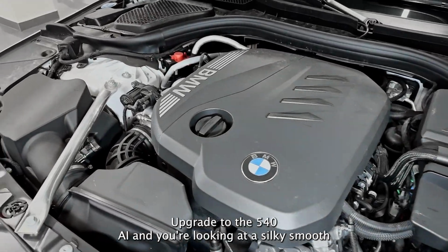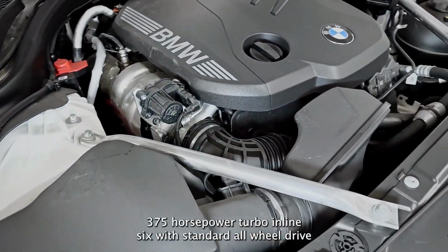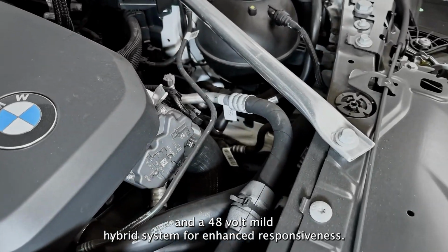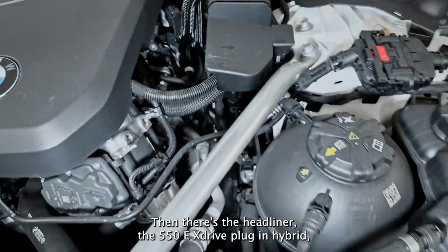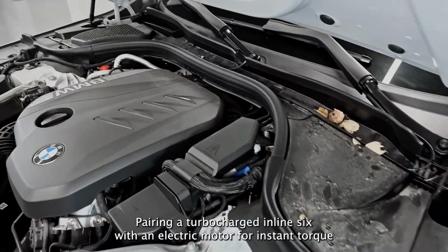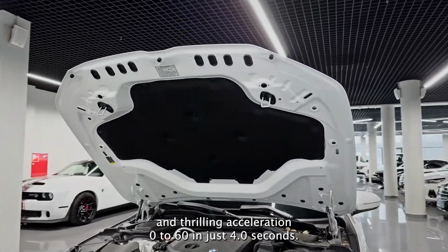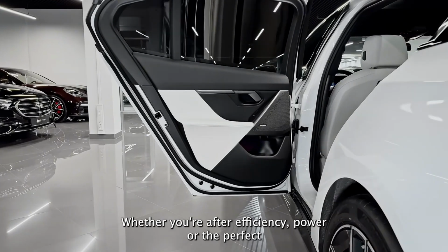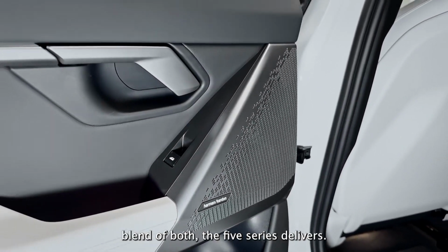Upgrade to the 540i, and you're looking at a silky smooth 375 horsepower turbo inline-six with standard all-wheel drive and a 48-volt mild hybrid system for enhanced responsiveness. Then there's the headliner, the 550e xDrive plug-in hybrid. A 483 horsepower beast, pairing a turbocharged inline-six with an electric motor for instant torque and thrilling acceleration. 0 to 60 in just 4.0 seconds. Whether you're after efficiency, power, or the perfect blend of both, the 5 Series delivers.